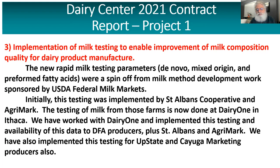The testing of milk from those farms is now done for the two co-ops at Dairy One in Ithaca, New York. And we have worked with Dairy One and implemented this testing for the fatty acid groups. And the availability of this data is now there for DFA producers, plus the St. Albans and Agrimark co-op members.